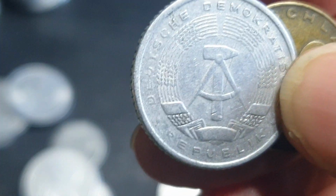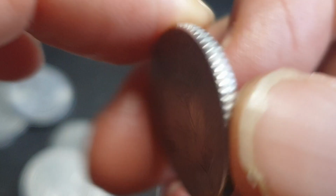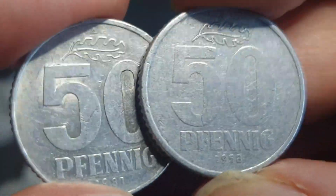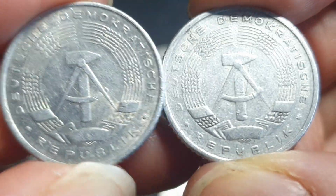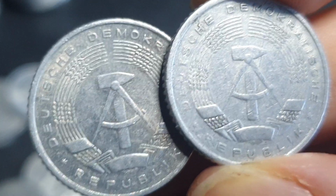1958. Sorry, I'm using Numista as well. So these ones, they actually didn't change the coat of arms. So we've got 50 Pfennigs, and the coat of arms is pretty much the same. It's the large coat of arms.